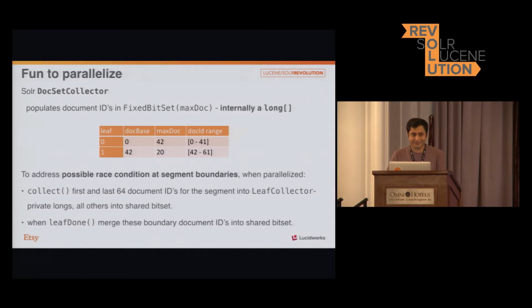Now, the catch is that the doc IDs inside this bit set are at the index level. To explain what that means, if you look at the table, each row represents the range for each segment. Internally within these segments, the range starts relatively at 0, and they have an offset, the doc base, which you add to it to get the index level doc ID. So they have independent ranges, but if you think of it in terms of the bit set, you could have race conditions on the boundaries, where the same long elements might be concurrently updated if you're doing it in parallel.